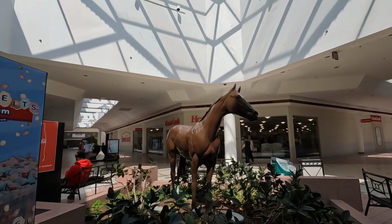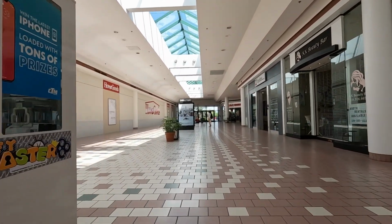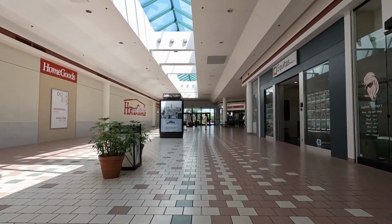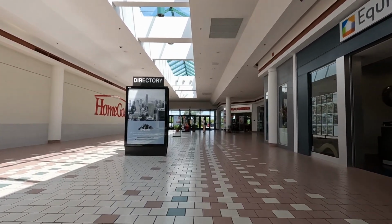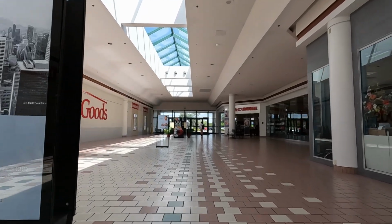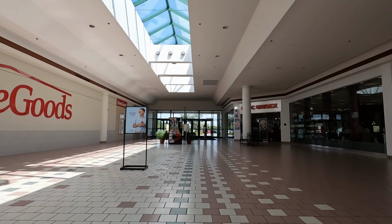Would it have complemented the Saratoga Mall? Would it still suffocate the Saratoga Mall? Or would the Wilton Mall have crashed and burned? Or what if the mall had never been built at all? What kind of life would the Saratoga Mall have then? Of course, we can think about what could have been, but what happened happened, and we're stuck with the Wilton Mall as it stands today.